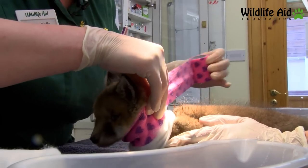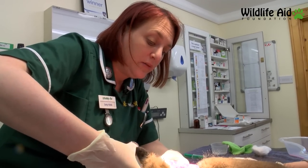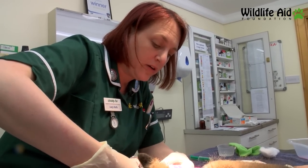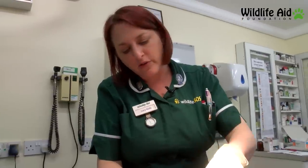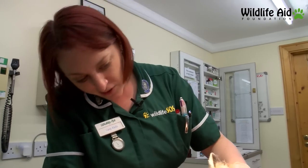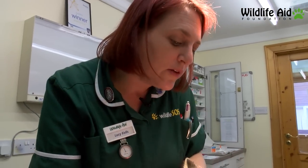But having said that, we do actually keep her on her own at the moment. So the best part is really when we've hopefully fixed her and we've made her better. I can't wait to see her go with other cubs. It's such a lovely sight to see. They tear around playing and having a great time. So you're going to be a bit lonely a little bit longer until we've fixed you.